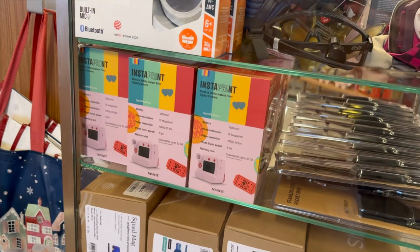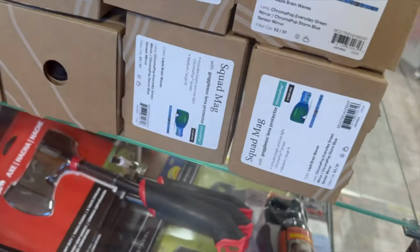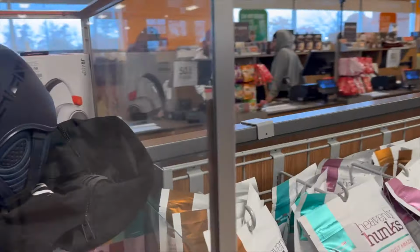Nothing too interesting, but they are starting to get a lot of ski gear in, including a lot of ski goggles at varying prices. They had so many that I couldn't even get to a price tag on any of them, but definitely worth taking a look.